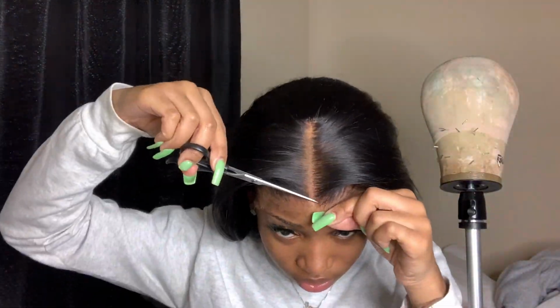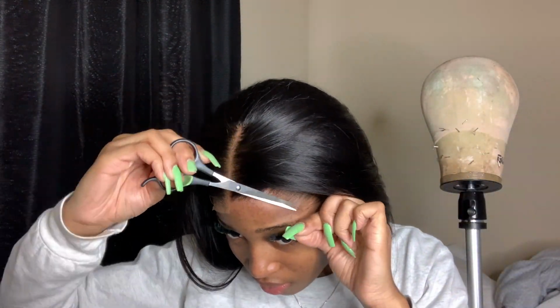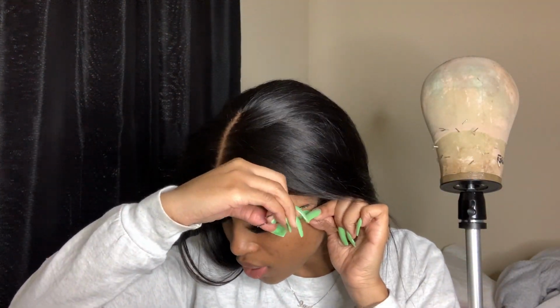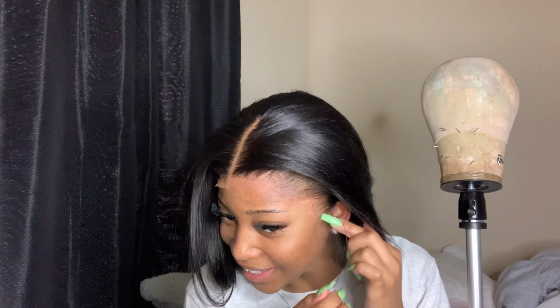So now I'm about to get my elastic band and melt the lace. That's when you tie it down real tight so that the glue can really get into the lace and blend with your skin. After I do that, I take it off and I start cutting off the excess lace that is not glued down. If you have lace that isn't glued down, 9 times out of 10 it probably needs to be cut off and you don't need to glue it down.